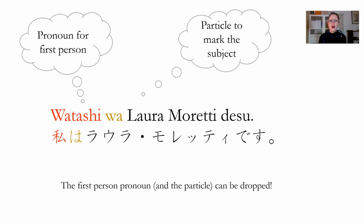I am saying here, 私はラウラ・モレッティです。Repeat after me. 私. Watashi wa. Laura Moretti desu. So what is watashi? Watashi is the pronoun for the first person. The first person pronoun can actually be dropped. Hence, my previous sentence without any pronoun I at the beginning of the sentence.